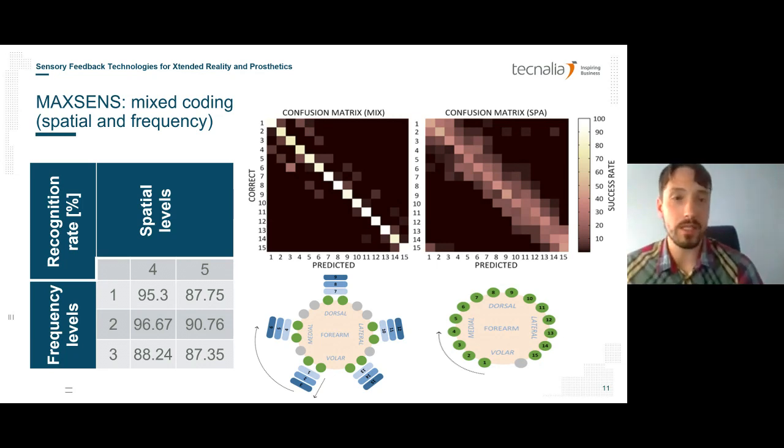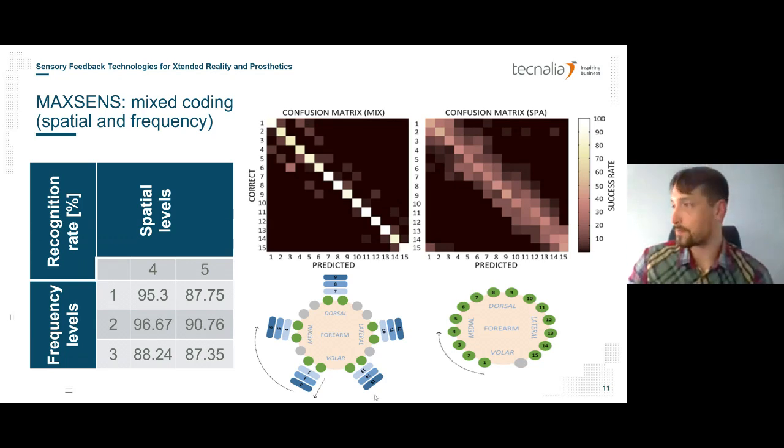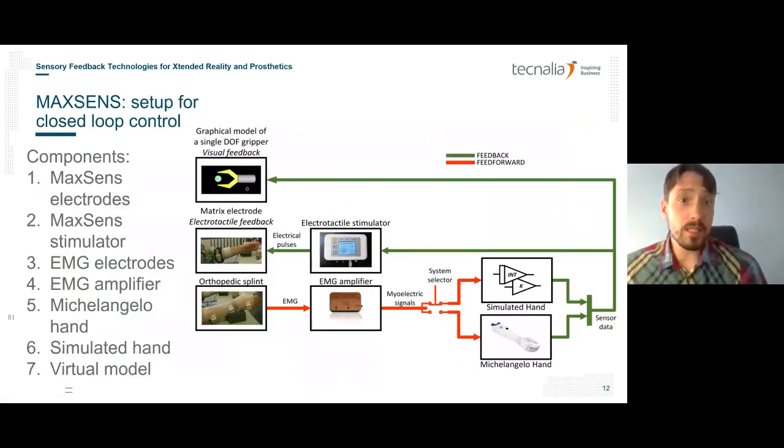And we wanted to test how this can be used in prosthesis control. And in this study, this is the setup that we used. We had the EMG amplifier, we had the real Michelangelo prosthesis and a virtual hand that we used alternatively to be able to assess the internal dynamics of the real hand compared to something that is a proportional controller. And in both cases this was controlled by the EMG, and we had the feedback information that is the force, which in this simulated hand is estimated, and in the Michelangelo hand it's actually measured from the prosthesis itself.